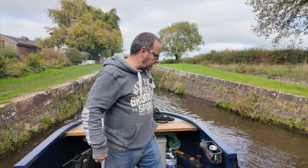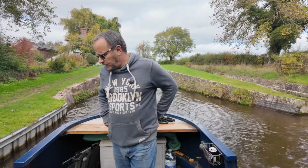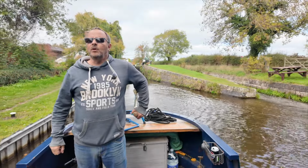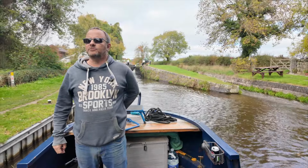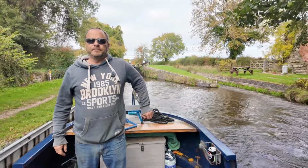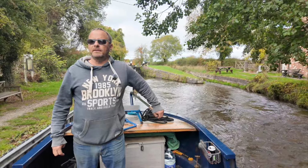As I came out of that lock just then, come round the corner, they couldn't quite see it from where they were, but I spied another boat in the distance coming up. So I've just made them hold the gates for this boat. I know it's river fed, but you've got to save the water where you can. So the holiday boat behind us is now waiting for this boat.